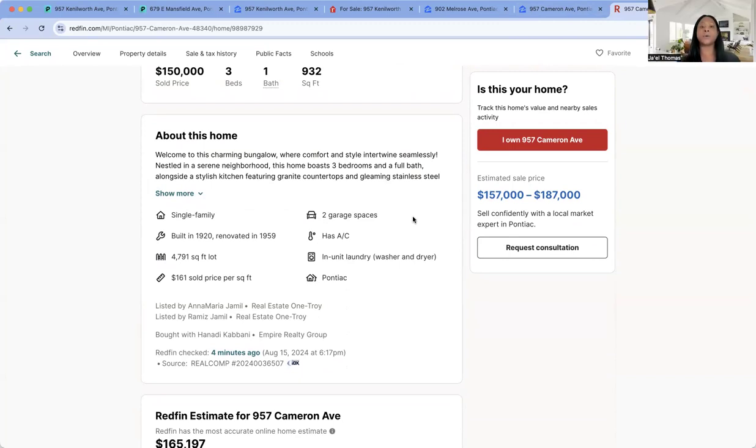Now, what are we looking for? What is the next thing we want to find out? The price per square foot of the comp. Yes. So 140 divided by 932. 150.21. Yes, that's what I have too. Okay, good. I'm sorry, y'all.